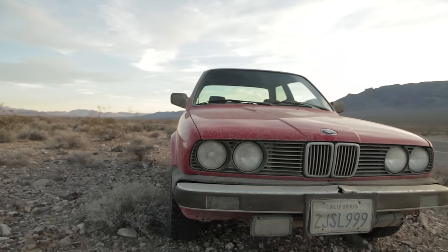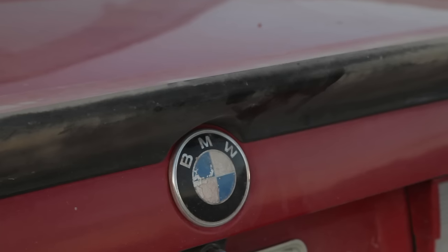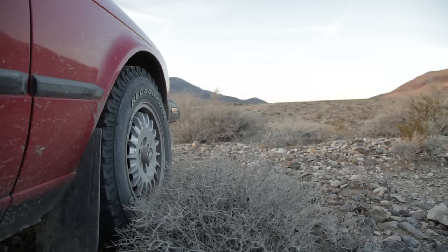Now sure, there was the BMW M3, and yes, that was a good car, but a base model 325e? No, not so much. To me, they were simply overrated strudel wagons that the yuppies drove around back in the 1980s while they tried to impress their friends.